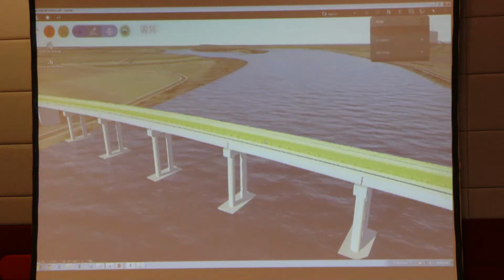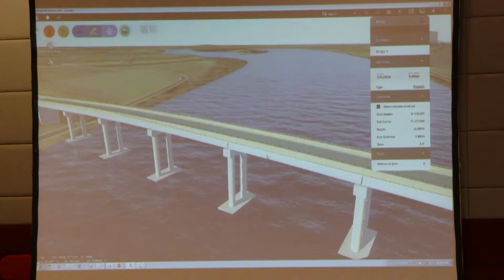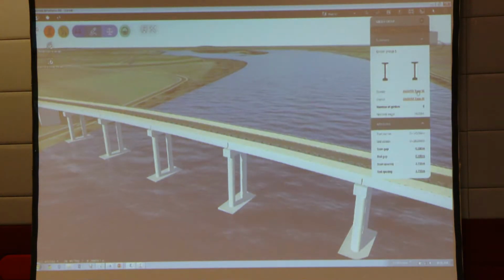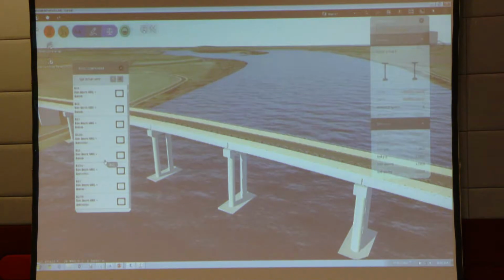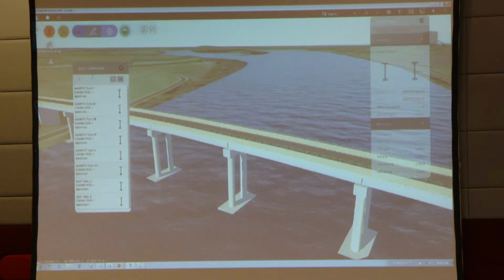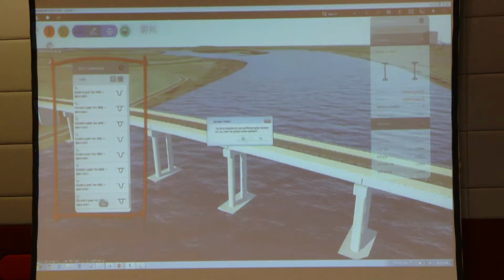The other thing that we need to do with bridges is we need to adopt what we call localization. Bridges need to adapt to very local specific rules. And what we've got here is we're going to change what we call the girders to a localised girder set. And in this case, we've got all the British girders, AASHTO girders, but because I'm in Australia, it's an Australian girder.